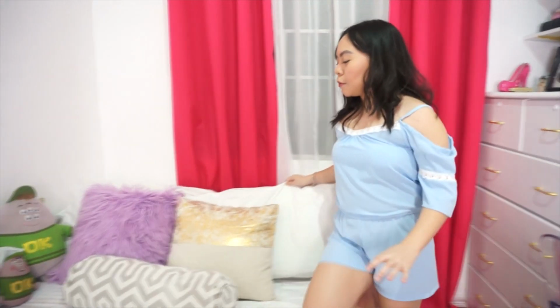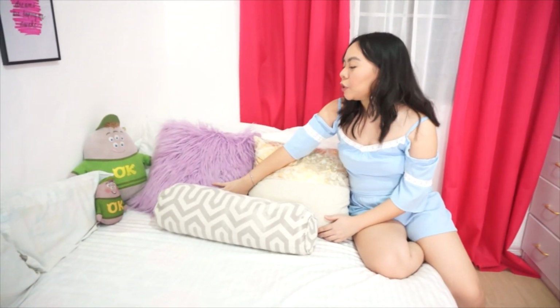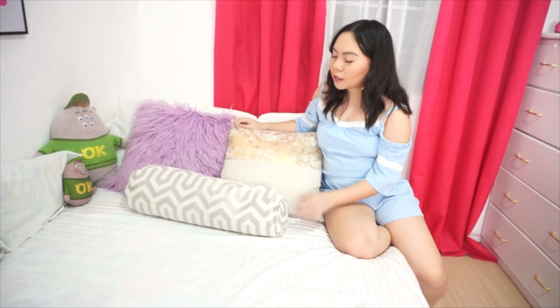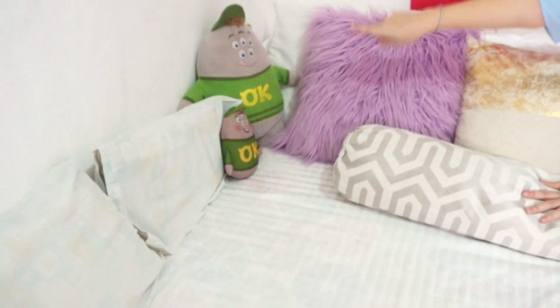And then I have some throw pillows. This purple furry one is from the Fur Factory. This gold one is from Mandaue Foam. And then ito pinagawa ko din siya. I have my two squishy stuffed toys which are so cute.